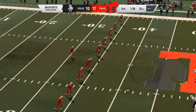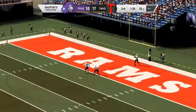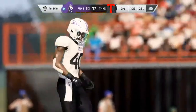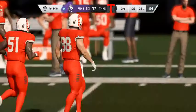Boswell now to kick it away after the touchdown. This will be taken to the back of the end zone. And no run back here. This will be a touchback, and it comes out to the 25-yard line. And now Baltimore gets set to take the field.